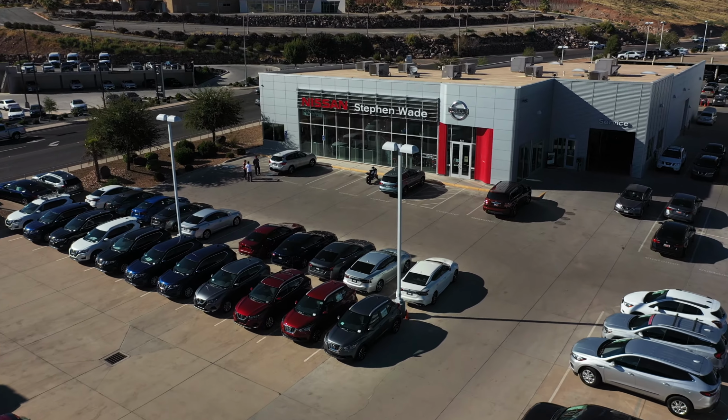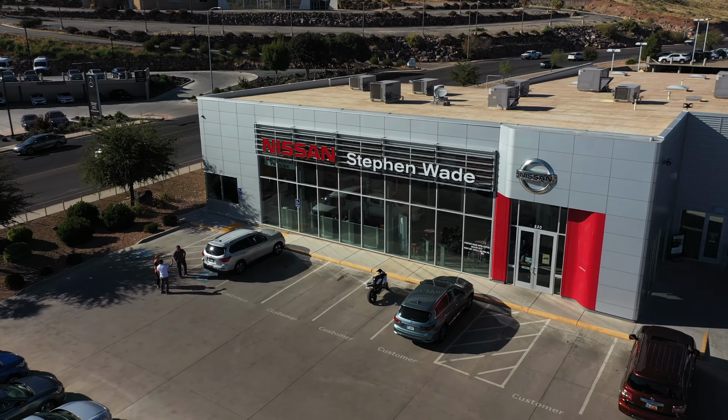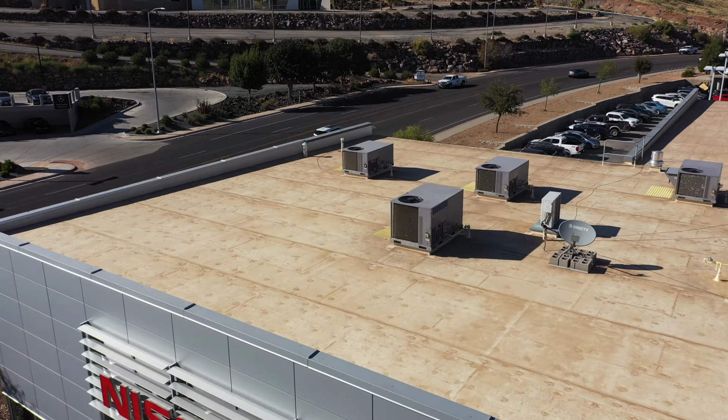So I encourage you to do your research and then visit the dealership where they expect you to participate in the value of your vehicle so that you can get your very best dollar for your money.